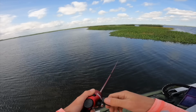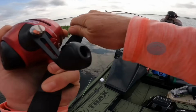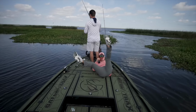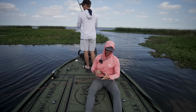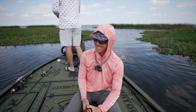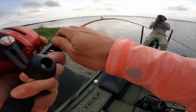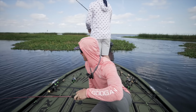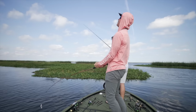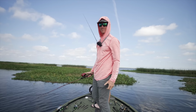I need more stuff thick. Man, I thought... There he is. Oh! There he is. Freaking smashed it, dude! Did you see that hook set, guys? I had him hooked, but I could not catch up. This was perfect, too, because it was open water. He hit it close to the top. Got it! Oh, not giving up.